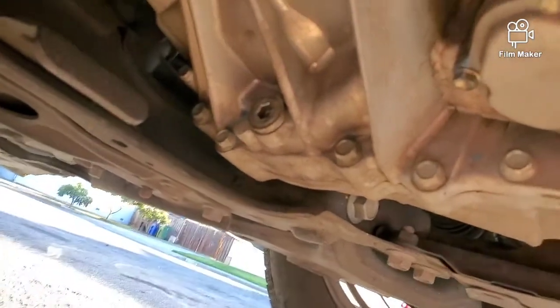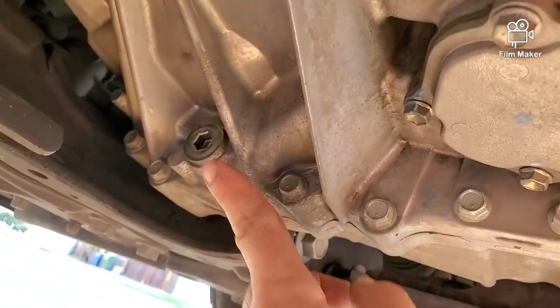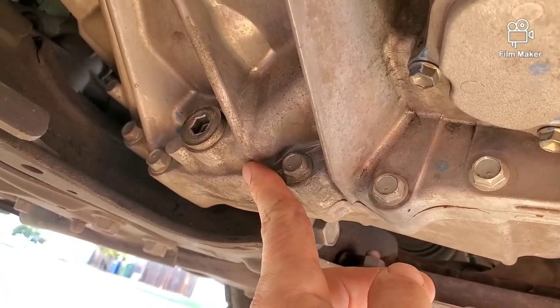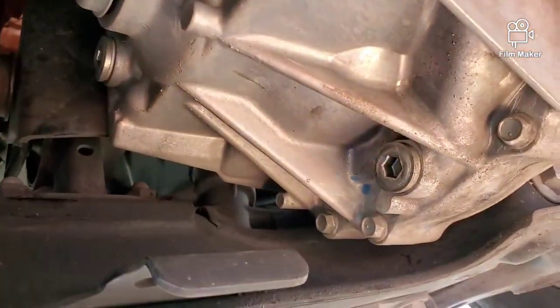So here we are. There's two nuts that we have to remove. The first one is actually this one, but do not remove the other one, because if you do, all the oil is going to come out too fast. The second is right above it. So here's a good angle right there.